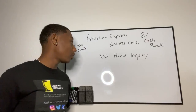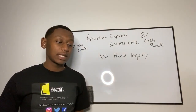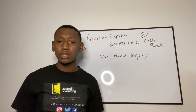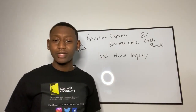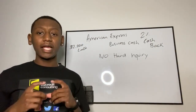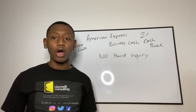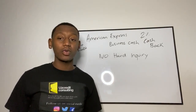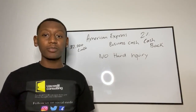I got this card with no hard inquiry on my personal credit. How I was able to get this card with no hard inquiry is once you establish a relationship with American Express. I have a personal American Express card, the Everyday Cash, Everyday credit card. It's the clear one, but I have that card. So once you get a card established with American Express, any future cards you can get with no hard inquiry. So it'll be all soft pulls on your credit. Now I'm not sure how long you have to wait from the first card you get to get the rest of them with a soft pull.